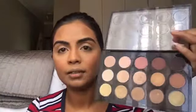Okay, so I'm gonna move on to my eyes now, and once again we see MAC. So this is the MAC Warm Neutrals palette. You get 15 eyeshadows here, and these eyeshadows are perfect for my skin tone. So I'm just going to show you what I do on a daily basis with the eyeshadow. I take a fluffy brush like this, and I will choose a darker color. So I think I'm gonna choose something like this one. Okay, so it's a matte brown, and there's no names on these eyeshadows, so it's a bit hard to tell you guys what it is.